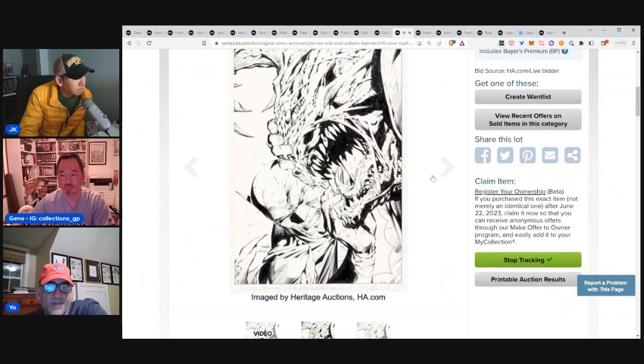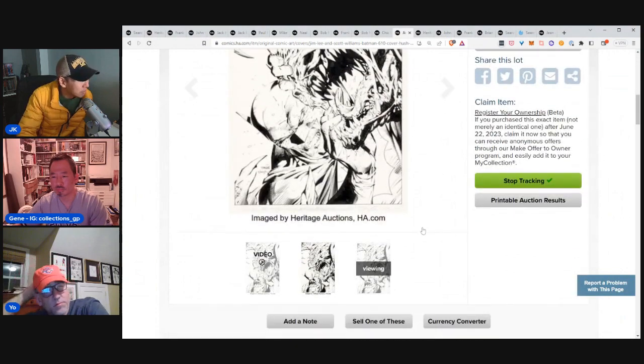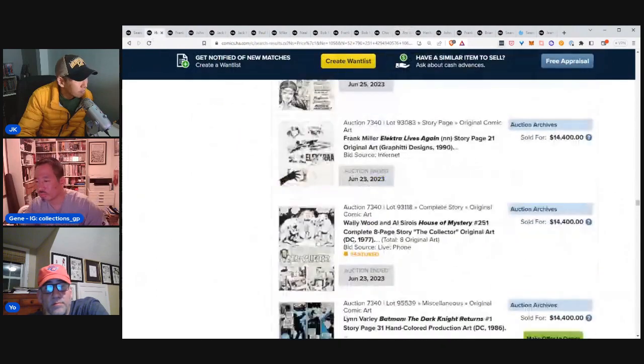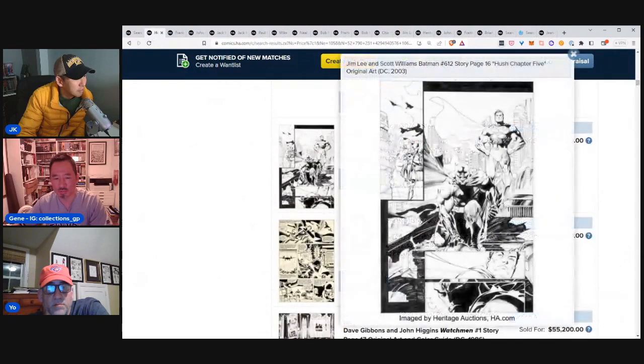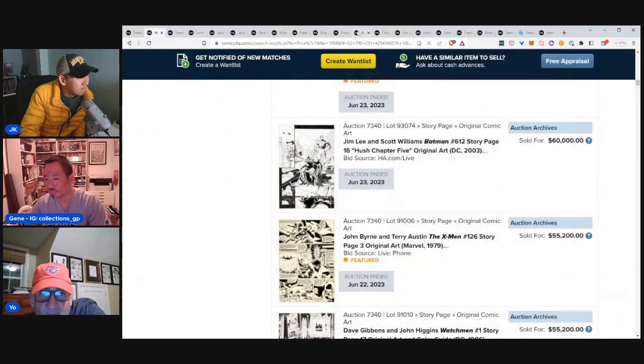There was an interior page in this auction that went around 50,000. It had a bunch of protagonists: Batman, Superman, Catwoman. Let me see if I could find that. Yeah, 60 grand, and that to me is a strong price. So I guess it is kind of hit or miss. So this interior beat the cover. That's a great page, though.